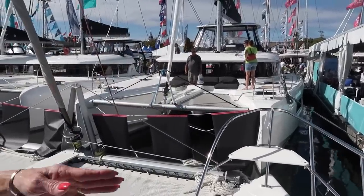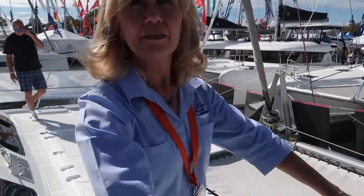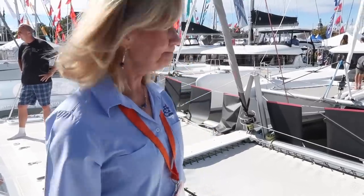And on the newer version, you're actually putting some recliners here that are built in. Okay. They're going to be really nice, too. Again, if you didn't want it, you wouldn't have to have it. And that's on the 530 or the 570? Awesome. Okay.